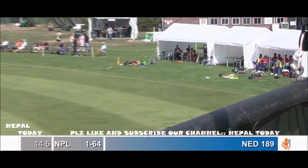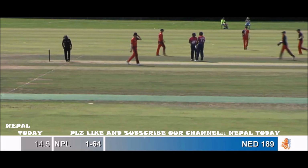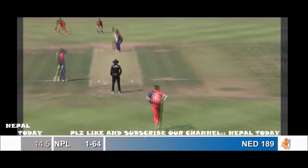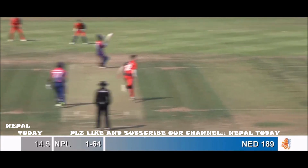I was going to say that the Dutch had gotten a bit of control in the game, basically, without this run, only 14 runs off the last 5 overs. But a boundary changes things straight away. And yeah, you see Klaassen here. He's just dropped this a little bit short. He's trying to bang that good length, but that's just a bit short. But really, it's not that short. It's a great cricket shot.